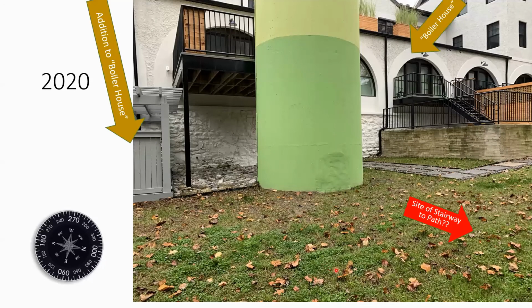Now you look there today, well, this is considerably filled in compared to that photograph from 1913 to 15. We think this may have all been filled in at the time of the building of this very tall chimney. We'll also point out that there was an addition to the boiler house that was added later so that this building continues in this direction. So this was the sort of original structure of what was called at the time the boiler house.